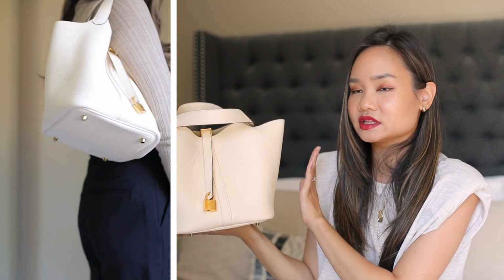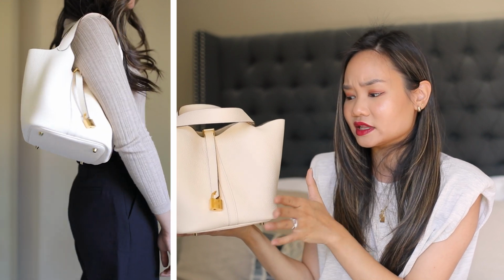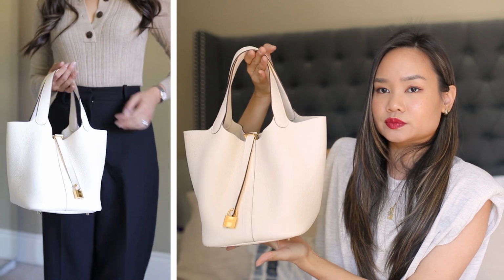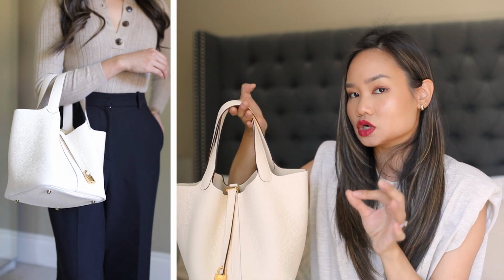I have never seen this bag other than on Didier's in store with a gold, like I said, and let alone just in a 22. This is a 22 size compared to an 18. It's a little bit bigger. When I tried it on in store, it surprisingly is not that big.